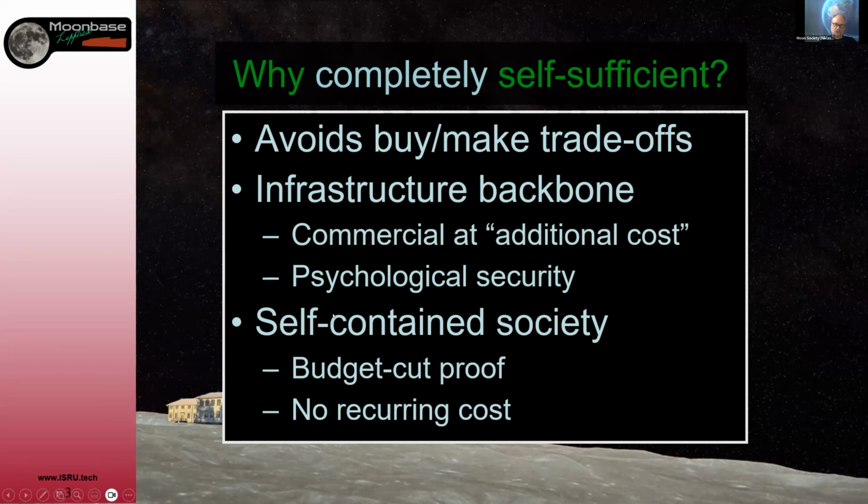If you need a dimension M11 screw, then to start a manufacturing capability to make M11 screws is way too difficult, so you're not going to do that. It's much cheaper to ship that from Earth. But if you have decided that you're not shipping anything from Earth, then it's actually easier to make sure that you have joints, have a way of making joints, and that will then maybe rule out size M11, but you can put things together anyway. It also gives you an infrastructure backbone.